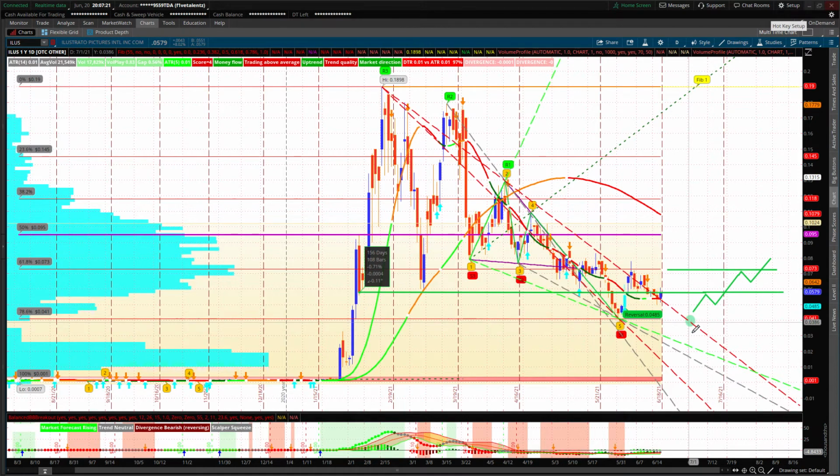So that's my outlook for ILUS. Very, very big day tomorrow to see what is going to happen. The direction definitely should be telling us where it's going to go tomorrow.